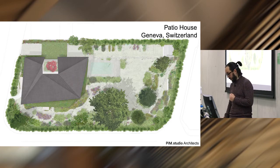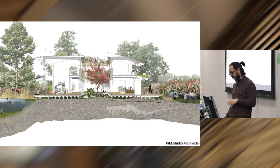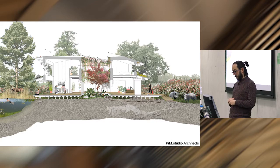I'll probably close with a project we have now on site and should be ready by this summer. It's called Patio House, and it's in Switzerland. It's a single family house, entirely designed around this central open patio. As you see here from the section, our idea was that by having this central, small, natural space, surrounded by the rest of their beautiful garden, from each room of the house you will always be able to see nature on two sides.